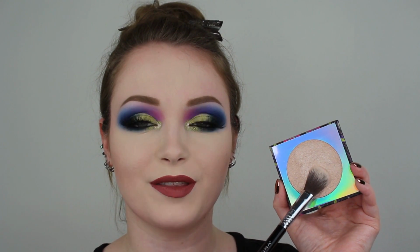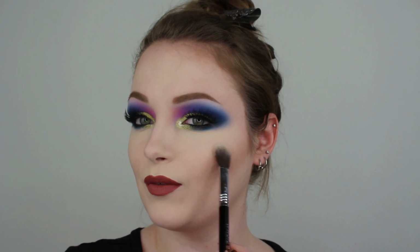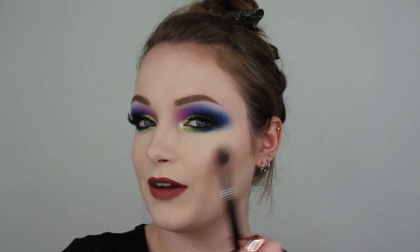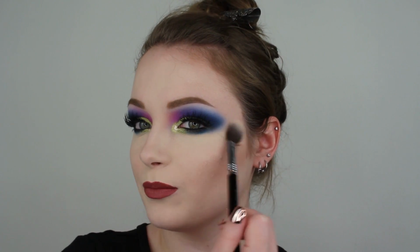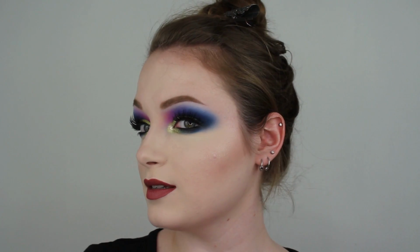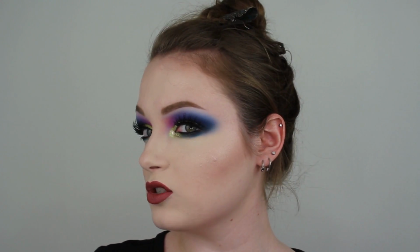And then for highlighter today, I am going to go in with Mistress of All Evil with this Sigma F03 brush. And then with this highlighter, I'm going to apply to my cheekbones and then up around my brow. I have never tried out a Super Shock highlighter before, so I'm really excited about the formula because I've heard great things. And it seems like it's not super blinding.